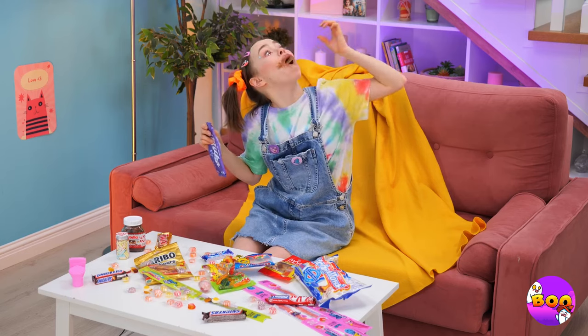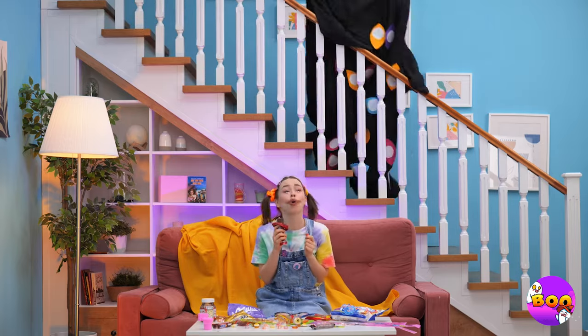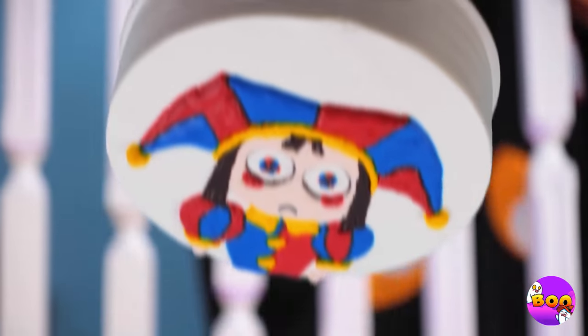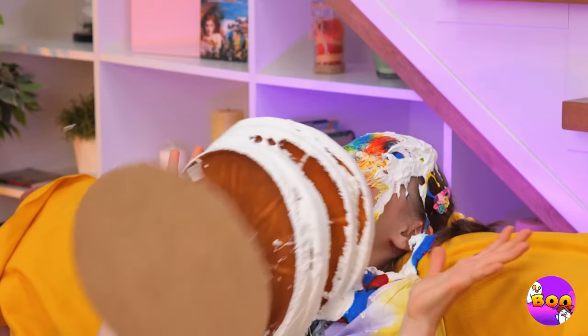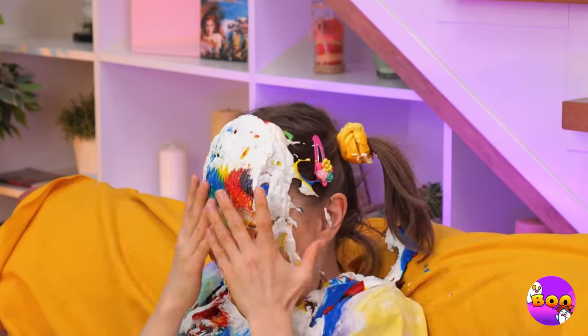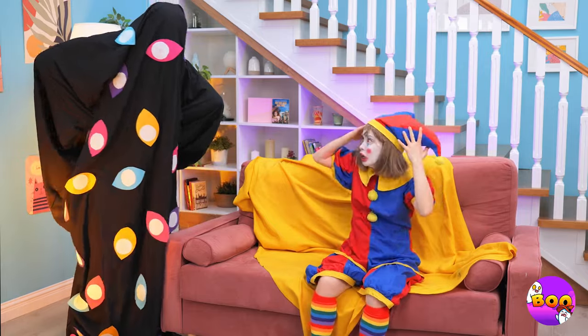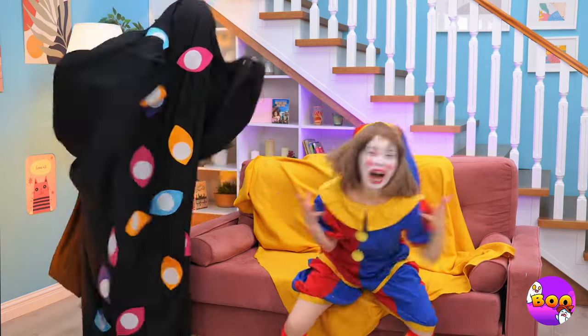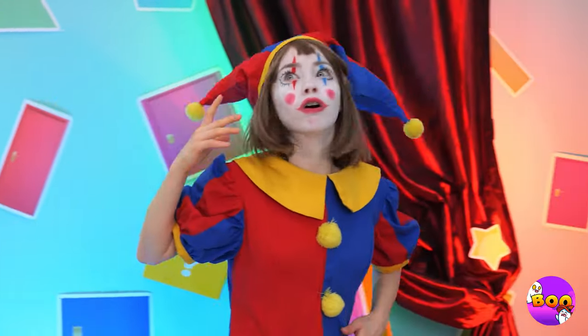I don't think she'll get much sleep tonight. Well, if she loves candy so much, she's gonna love this Pomni cake. See? I told you it was a Pomni cake. Come on, Pomni. Let's get going. After all, the circus is in town.